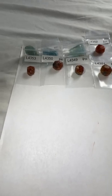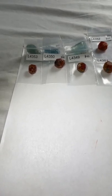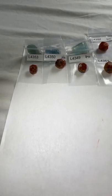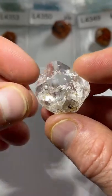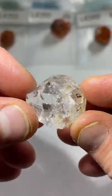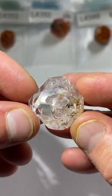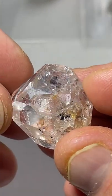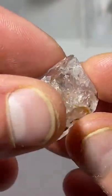Okie dokie. What's next? We've got five Herkimer diamond crystals we're going to show next. So line up and go crazy, everyone. You ready? Get set, go. This is a Herkimer five piece. This one has many rainbows. You can see the rainbow like this. Herkimer diamond from New York.